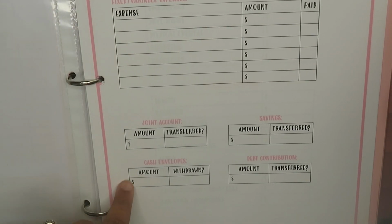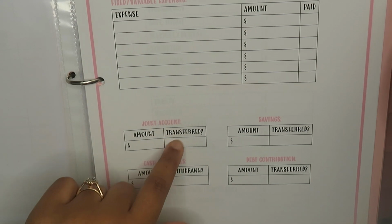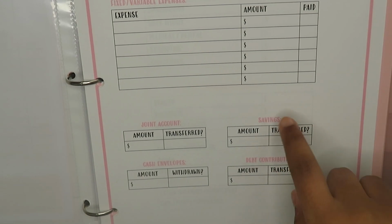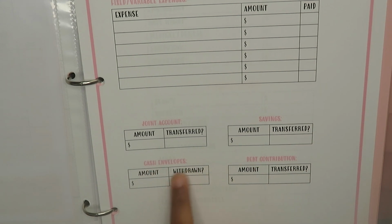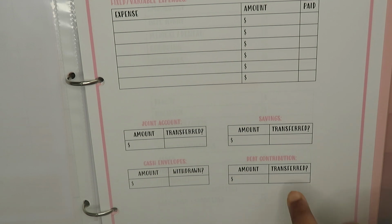Then I have joint account. How much do I need to put in there? Did I transfer it? Either a check mark or yes. I'll probably just do a check mark. Savings, amount that I put in there. Did I transfer it already? Cash envelopes, amount that I'm going to be using. Did I withdraw it from the bank yet? And just a check mark.